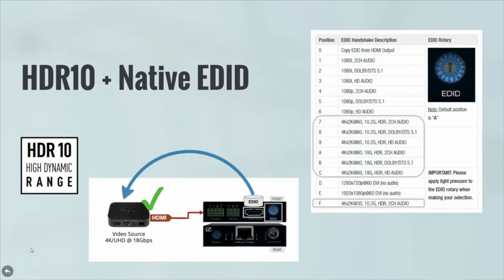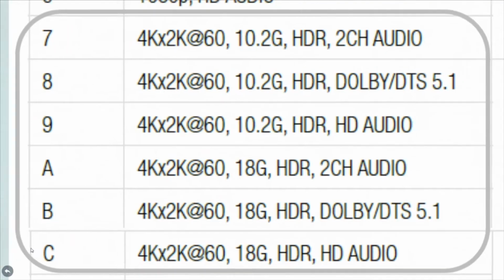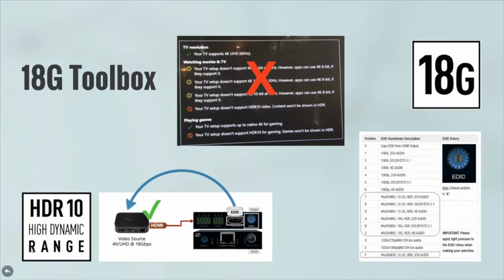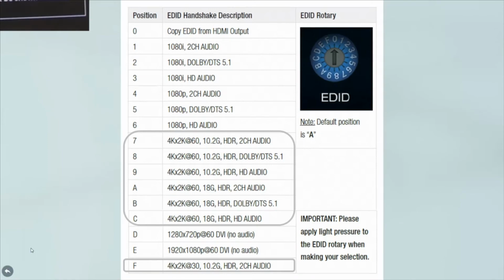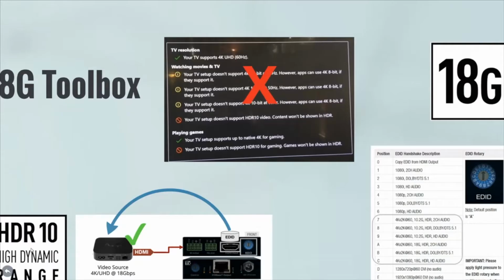Setting the dial to settings 7 through C will give you 4K with HDR, as will setting F. This is extremely useful for integrators in the field so that you can tell your connected source the exact video and audio formatting you will need with the turn of the rotary, as opposed to going into the setup menus of the connected source devices, as was previously necessary when HDR was not part of that handshake.